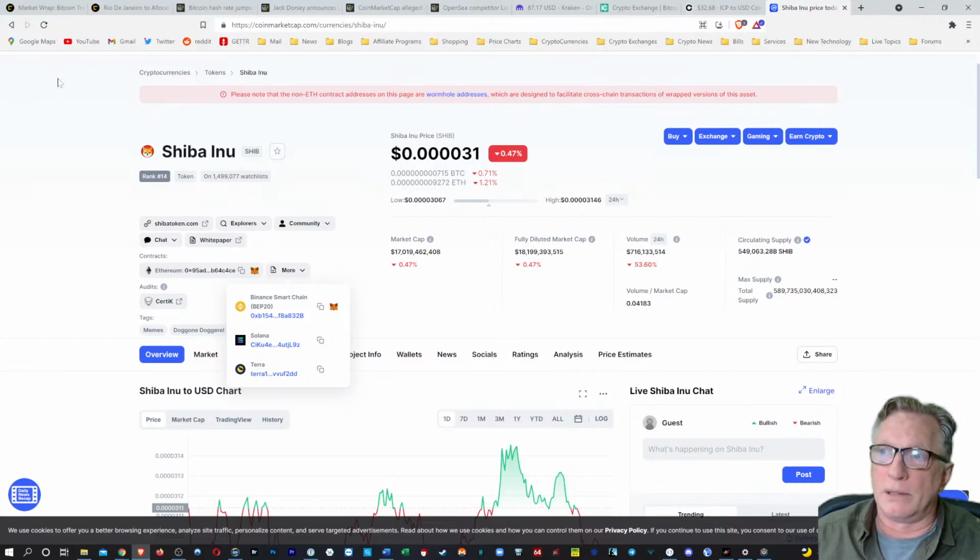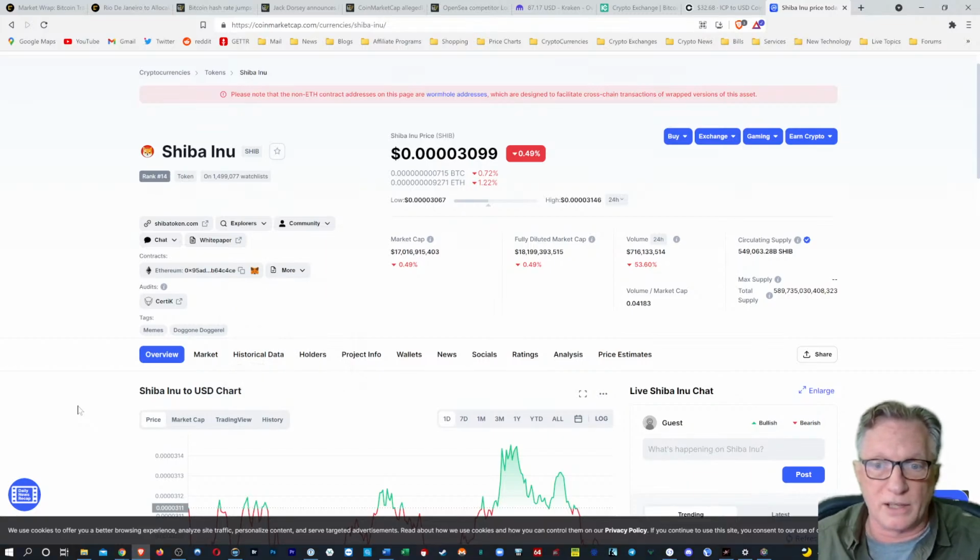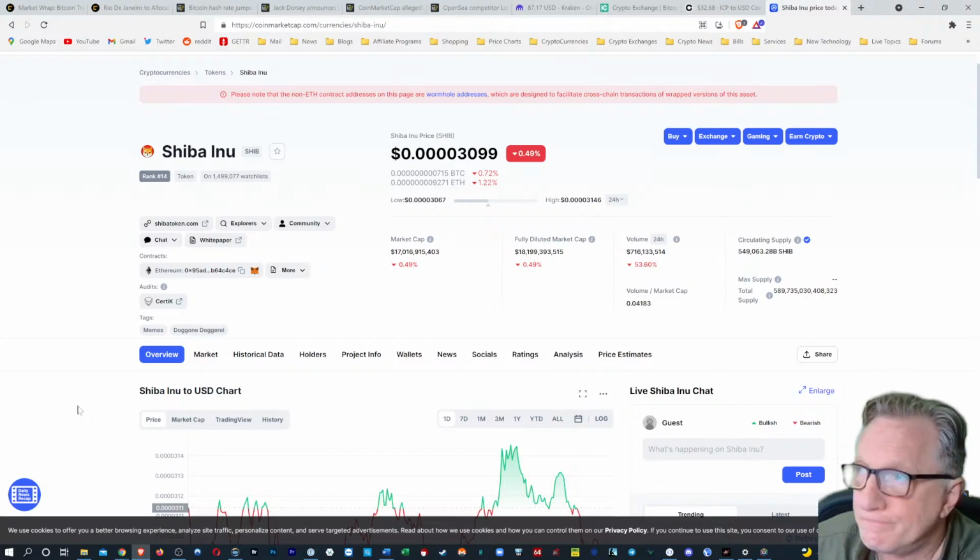But CoinMarketCap is defending themselves with this little note here, right? It's a wormhole address, whatever that means. But I have bought some SHIB on my Binance Smart Chain wallet a while back, and it behaved just like regular SHIB. And when the time came, I sold it, and I was fine. So I don't see any problem with it, as long as, it seemed to work okay for me. But I don't know, right?